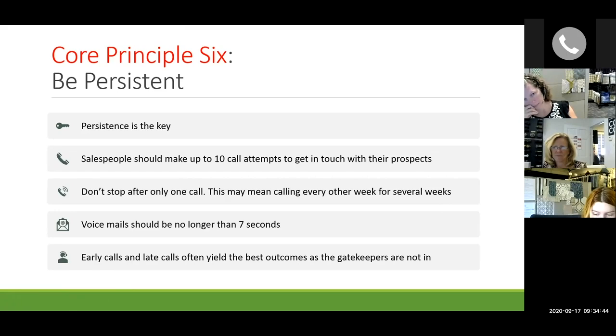And understand too that if you're calling a bigger organization and there's a gatekeeper, gatekeepers come in at 9 and they go home at 5. If you want to talk to a decision maker and skip the gatekeeper, call at 8 or call after 5. It's amazing how your results go up.